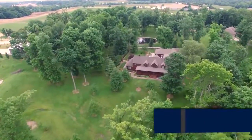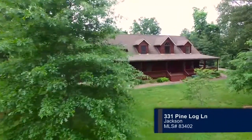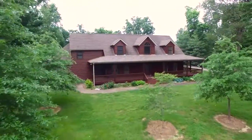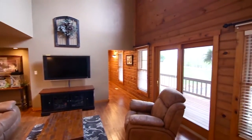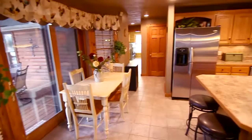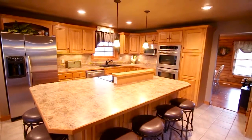Privacy and paradise await you at this lovely 5-bedroom, 3-bath, and 3-half-bath home 1 mile northwest of Jackson. As you step inside, the high-ceiling living room with hardwood floors welcomes you. From there, head to the kitchen with an oversized island and bar stool seating.